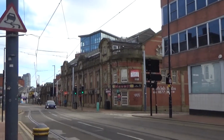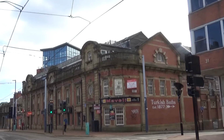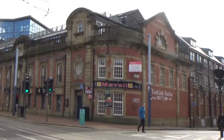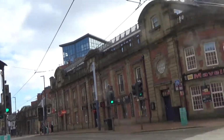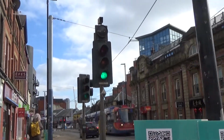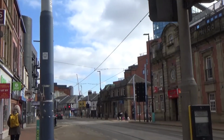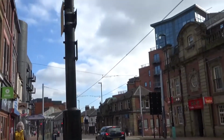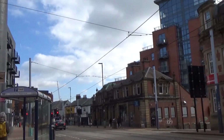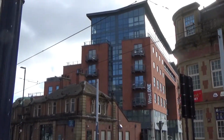So here was Glossop Road Baths, and it looks like it's still got a Turkish baths down here. So that's survived. See more student type flats here.